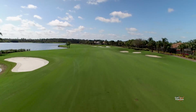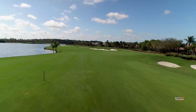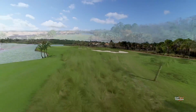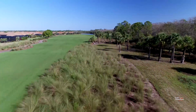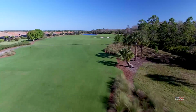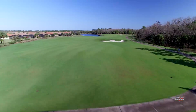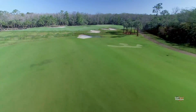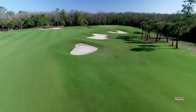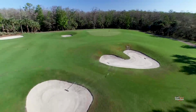Often described as a links-style layout, the Quarry is not your atypical Florida golf course. It has non-returning nines, so once you head off on the first hole, you do not return to the clubhouse until your final putt on hole number 18. Plus, because of the routing of the course, no two golf holes are side by side.